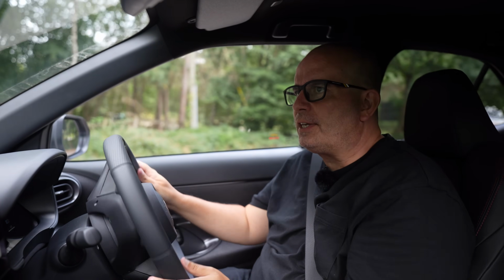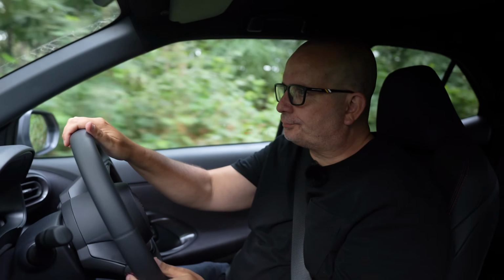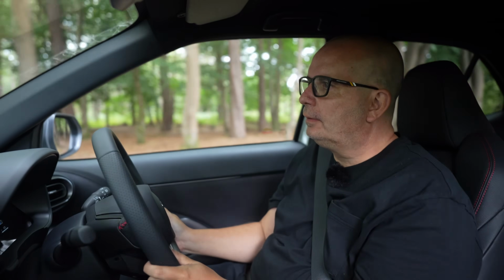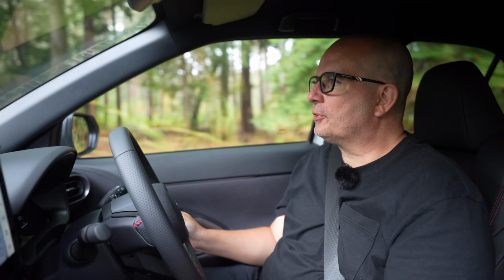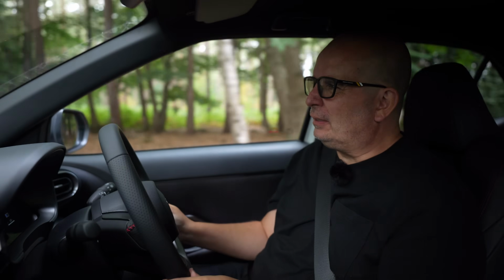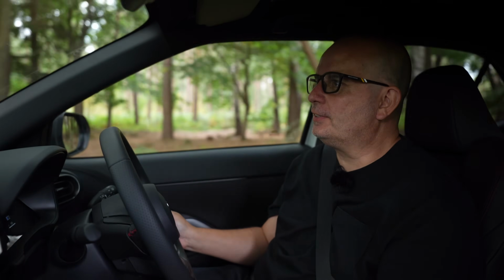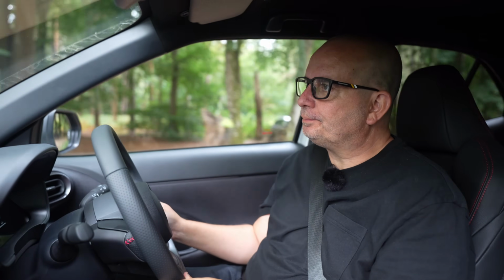Okay, I'm going to start this test drive on this bumpy country track, because on these bigger wheels that you get in the GR Sport, you know, it is a little bit of a firm ride. It's certainly not by sports car standards, but it's slightly firmer than you would expect on a small, fairly well jacked up SUV like this one is. But don't let that put you off too much.